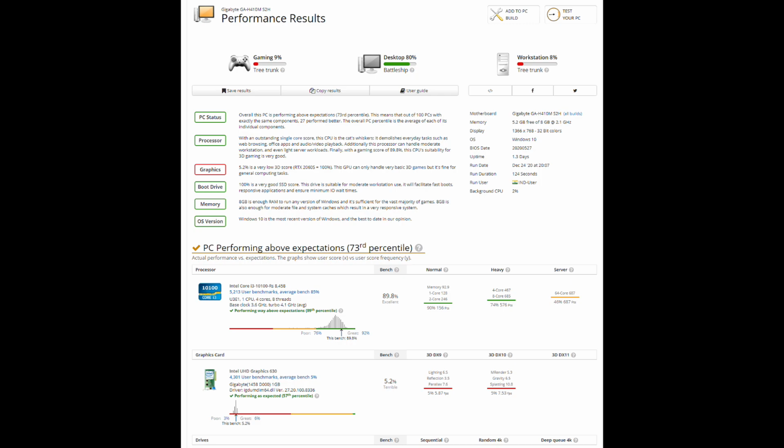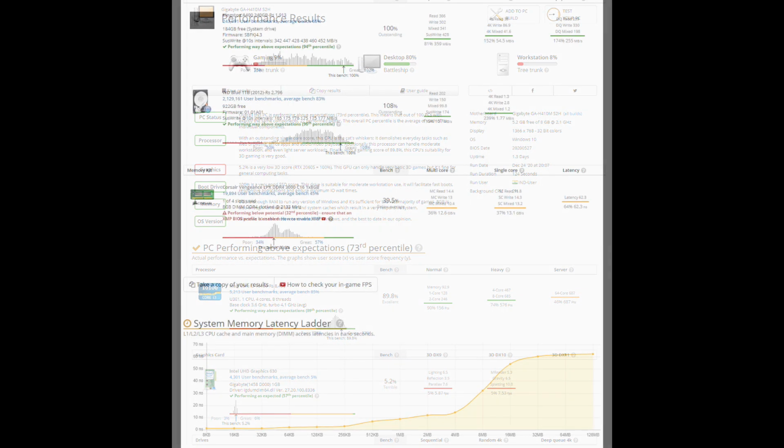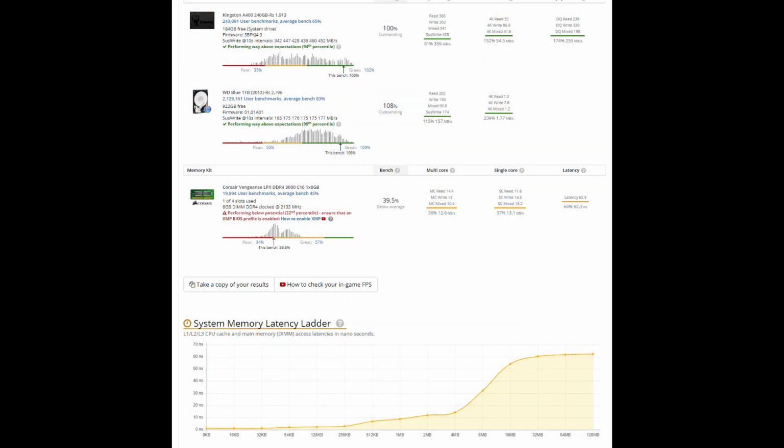And as we have no graphics card, we got a terrible score for the Intel iGPU, of course, which scored around 5.2%. Then with this CPU on our SSD, we got a 100% outstanding benchmark, and the hard disk, the Western Digital Blue 1TB, scored 108%, which is also outstanding.